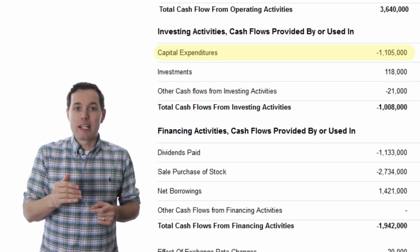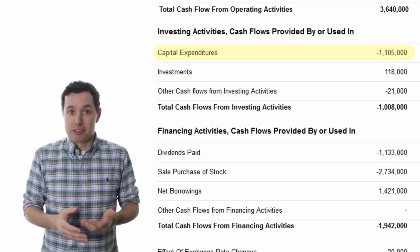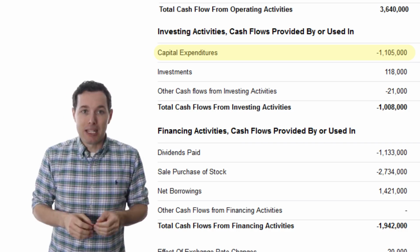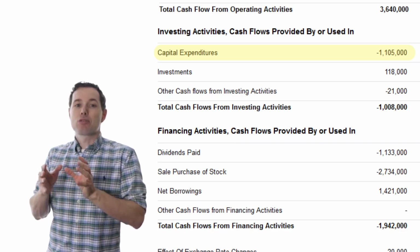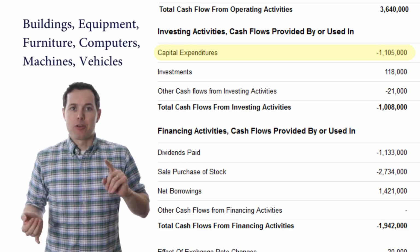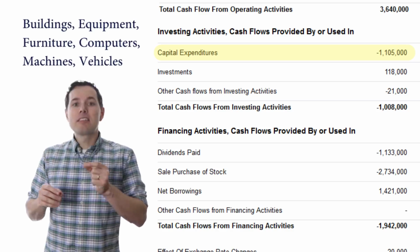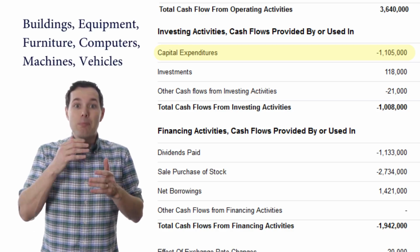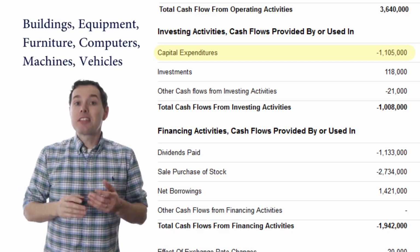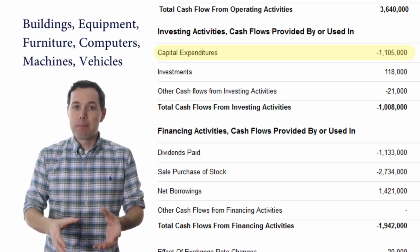This is directly related to the depreciation line we mentioned up in the cash flow from operations. Capital expenditures is defined as what a company spends on assets that it needs to run a business. This could include things like building, equipment, furniture, computers, vehicles, and things like that. And those are all related to depreciation because each of those assets need to be depreciated over time. So you can see here they spent $1.1 billion on assets needed to run the business.